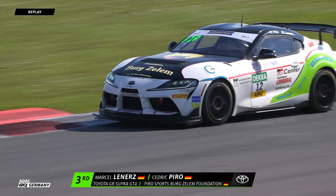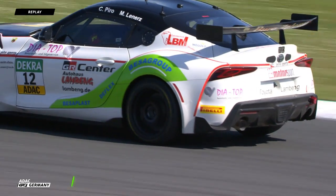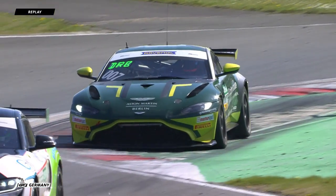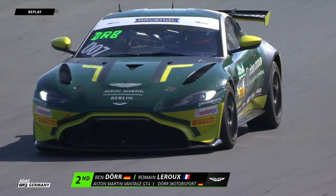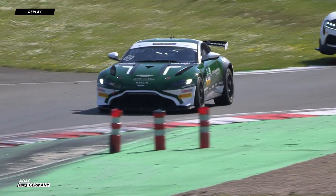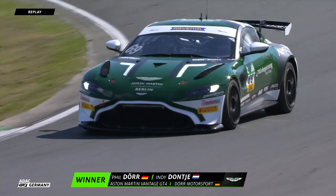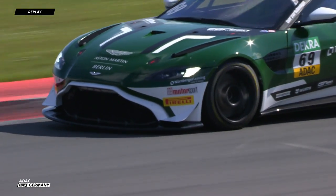It's hugely positive. Some slow-mos of Marcel Lanez and Cedric Pirot's Toyota GR Supra GT4 for Pirot Sports. Second place, Ben Durr, Romain Leroux in the Aston Martin Vantage GT4. And the winner of the first race of the season, Phil Durr and Indy Doncha for Durr Motorsport, another Aston Martin.